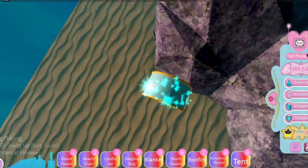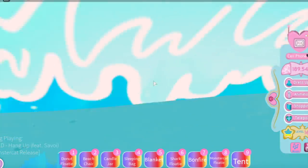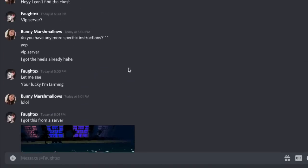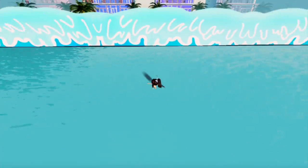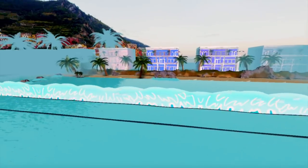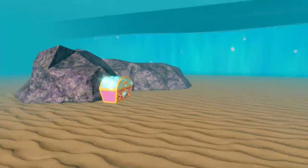Oh my gosh, guys. Okay, we got the chest. Basically, I couldn't find it at first because I thought they meant close to the shore where there's a bunch of rocks. So I asked them for more specific instructions, and then they showed me that it's right here. So here's the location if any of you guys were wondering. It is in the spot in between the blue and purple house. There's the pink house, there's our beach house, and then we have the blue house and the purple house. Right in between it, you go here, and then you keep swimming until you see these little rocks right here.